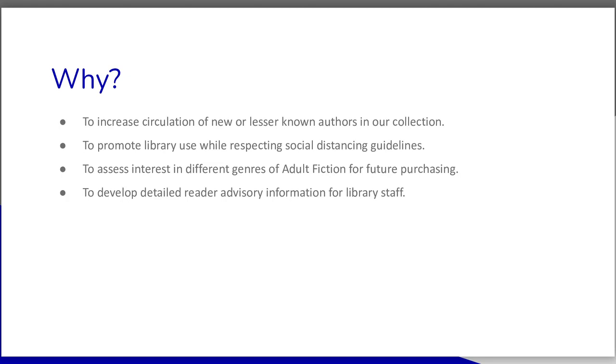When Christina thought this idea up, she brought it to me and convinced me it was a good idea. And then I had to make it look good and convince our director it was a great idea. So I ended up creating a very formal proposal, which for our very small library is unusual. I tried to make it sound like we were really making some efforts here and we had some really good ideas for this.